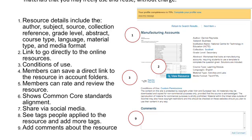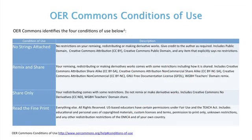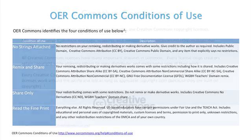The conditions of use for each resource are clearly seen, and anyone can save a direct link to resources, rate and review them, align them to the Common Core standards, share them using social media, see tags and add more tags, and comment about the usage of the resource. OER Commons also identifies the conditions of use for each resource. Although open education resources are publicly available, the creator may have some use restrictions.